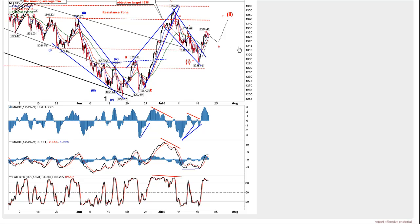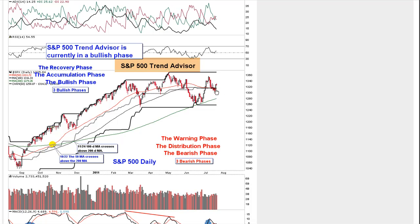logic would say somewhere around the 50-day moving average on the daily chart, which if you look at it right here, there's your 50 and your 100. Your 50 has actually fallen below the 100. It is sitting at 1311.72 and the 100 is sitting at 1316. So I think that's going to be your support area for any move down over the next couple of days, and I think it'll be short-lived.